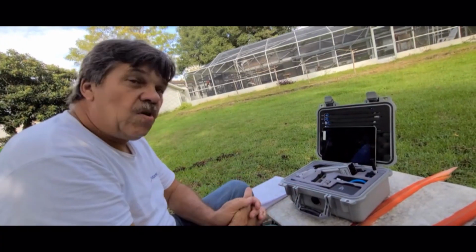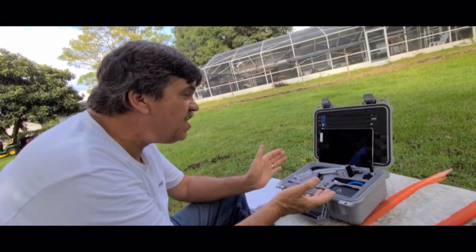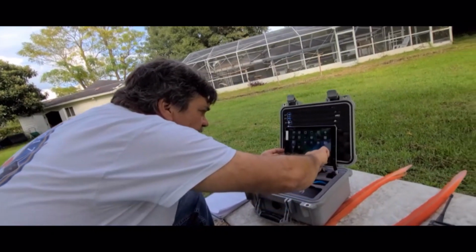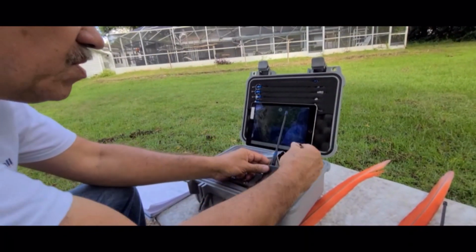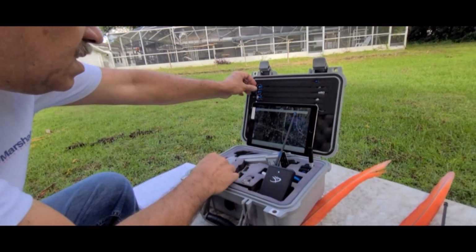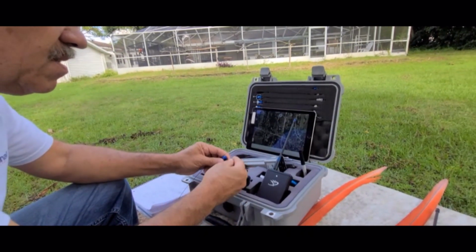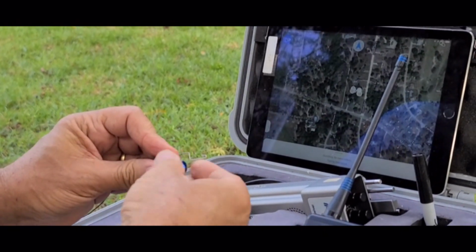Okay, we're about to fire up the equipment and put it on a bird, let you see how we use this. I'm going to fire up my Marshall app. I'm going to fire up my pocket link. I'm going to grab a battery. Remove a protector cap.